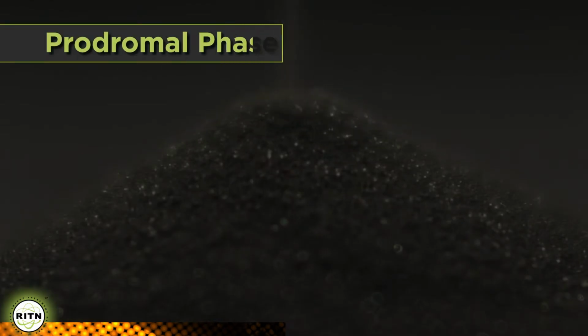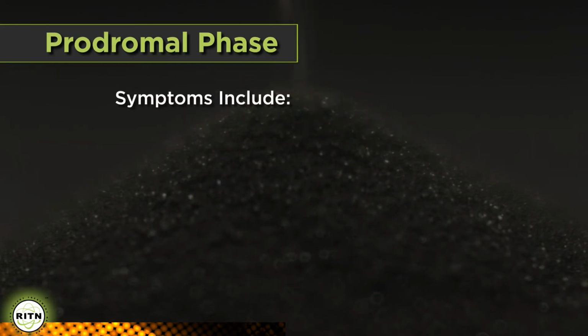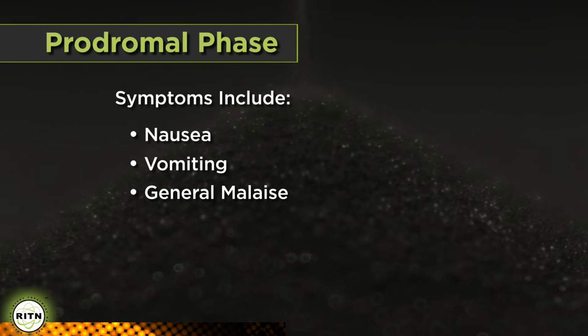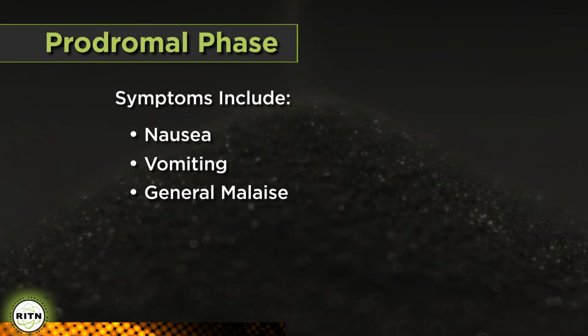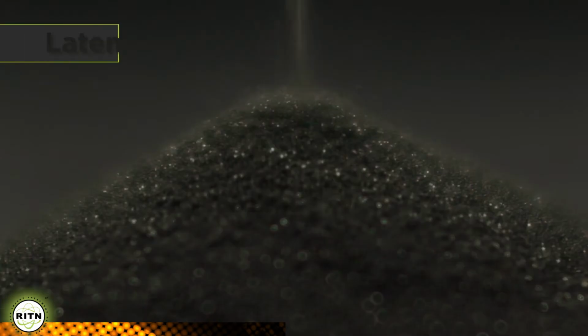For all the ARS subsyndromes, the patient goes through 4 clinical phases. The first phase is the prodromal phase and is characterized by nausea, vomiting, diarrhea, and general malaise. The onset can occur within minutes or after hours, depending upon exposure level. The higher the exposure level, the sooner the time for symptom onset. The symptoms in this phase may last for a few days.